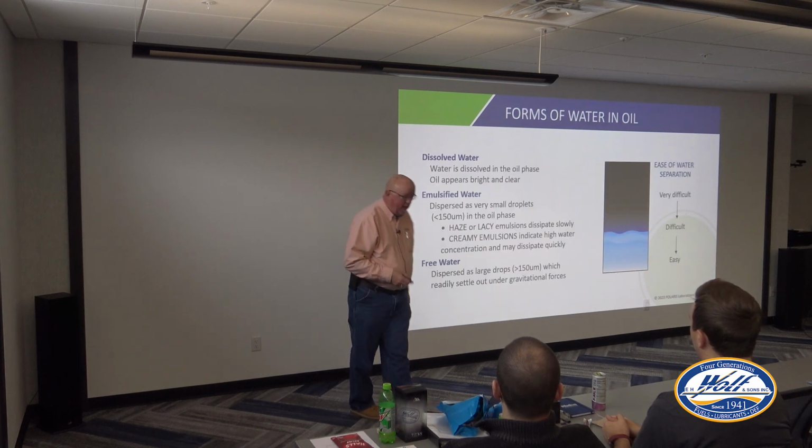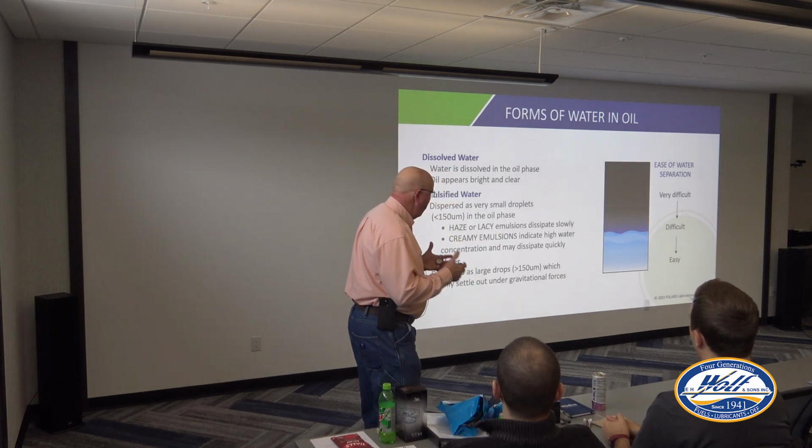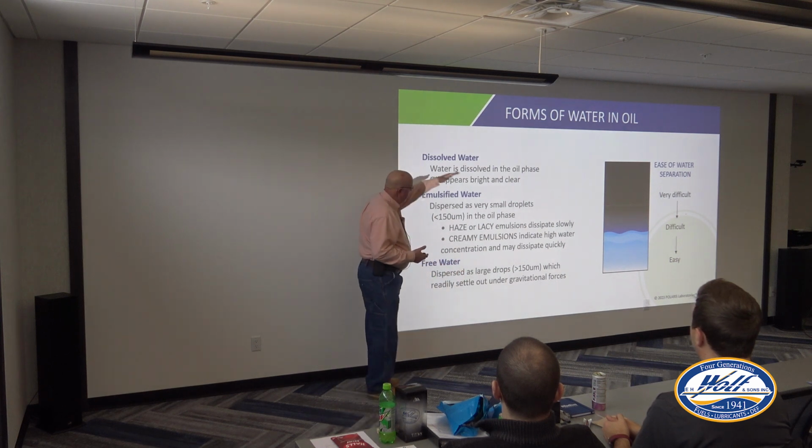I like this slide because I think it's a very good visual of what can happen when you get oil and water together. Looking at it from top to bottom over here, dissolved water. Water is dissolved in the oil phase. Oil appears bright and clear.